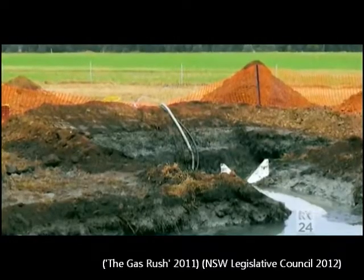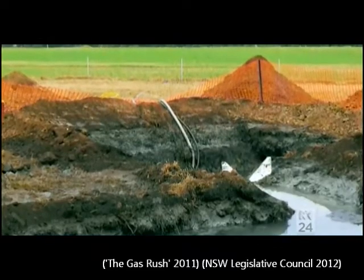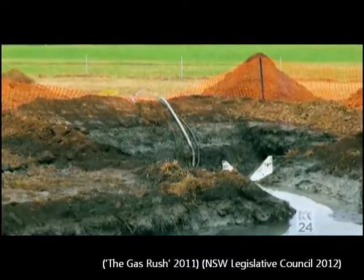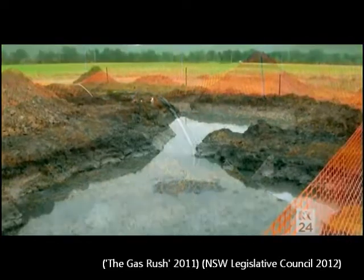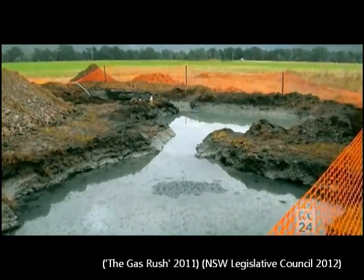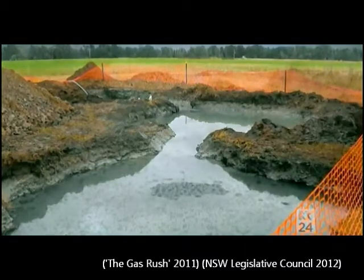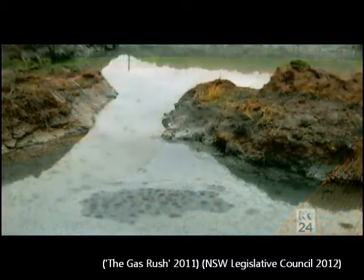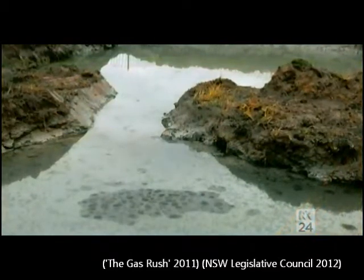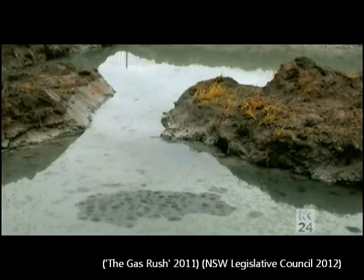Coal seam gas activity can contaminate water used for agricultural and drinking purposes. Accidents on the surface, such as leaks or spills of produced water or fracking fluids, can contaminate groundwater and surface water, possibly contaminating drinking water catchments. As you can see, there is also the problem of saline water disposal after it has been pumped from the coal seams.